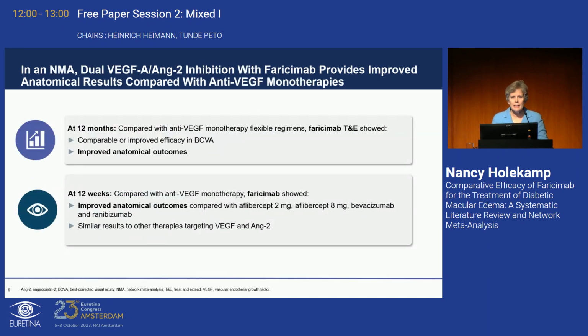So in summary, in a network meta-analysis, dual VEGF Ang-2 inhibition with Faricimab provided improved anatomical results compared to anti-VEGF monotherapy both at 12 months and at 12 weeks. Thank you very much.